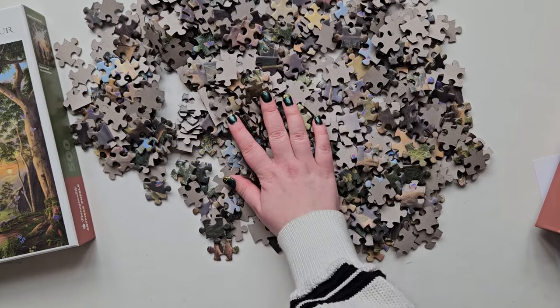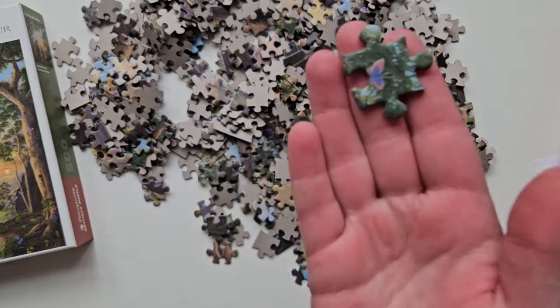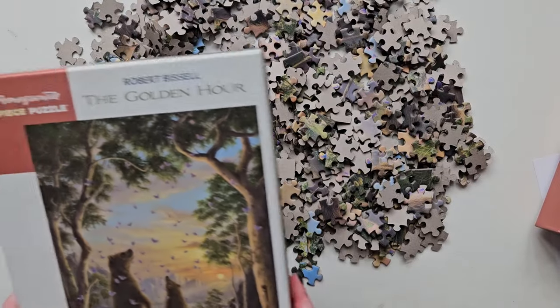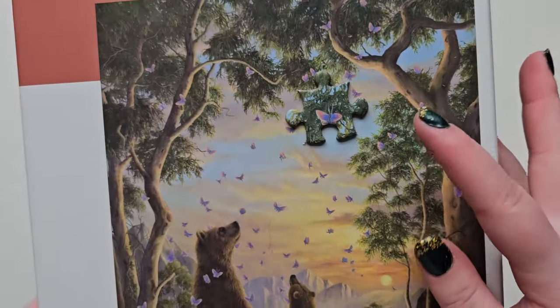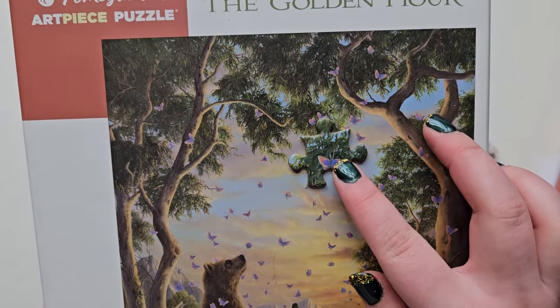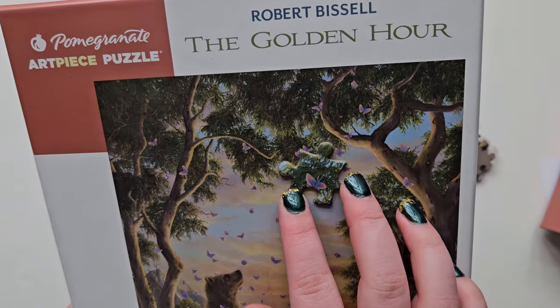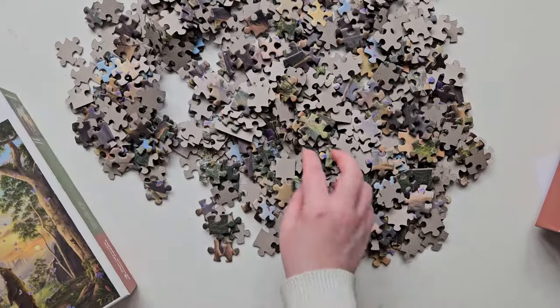I'm very happy that they haven't done it here. Again, the image looks crisp and clean. And let's compare the colors. Now, I don't know exactly where this is on the box, but I think it looks pretty good. I can't really see any difference. So I'm happy about that.